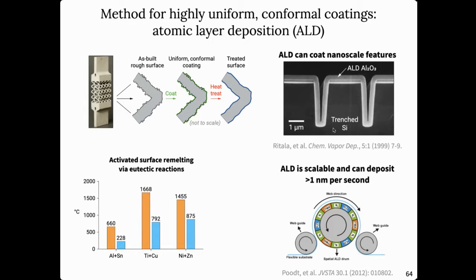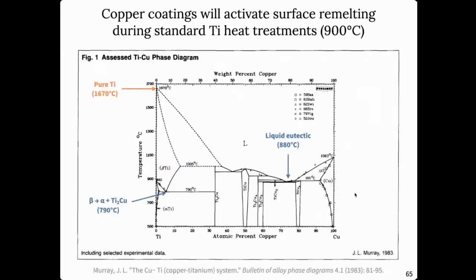Normally it's slow. In the lab, we get about 1 angstrom per minute, that's one layer of atoms per minute. But in industry, it can be scaled up to faster than a nanometer per second, particularly if you use a roll-to-roll processing technique. So as I mentioned, we're doing these eutectic reactions to activate surface remelting.